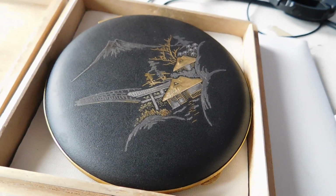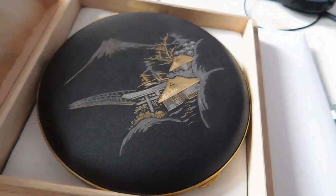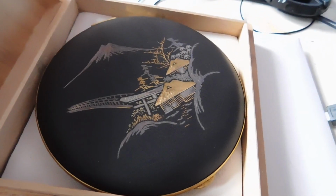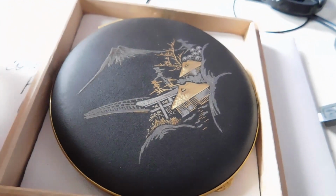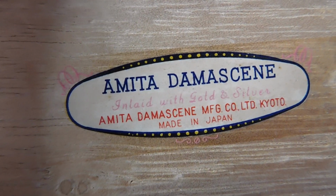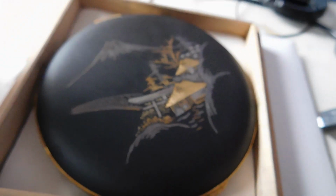Okay, so here we have some items that have sold over the last couple of days. Some I've already sent off. Some are still up in the attic, but I'm going to try showing you this other method to see if it works. But this is, well, you can see right here, Amita Damascene, made in Kyoto, inlaid with gold and silver. Original boxes have never been used. It's in mint condition. That sold for $68.